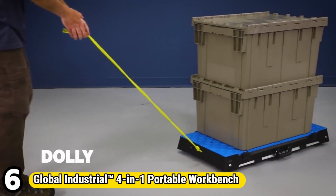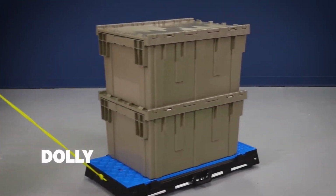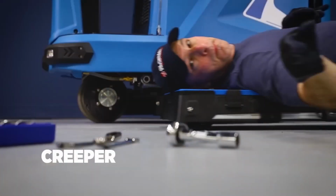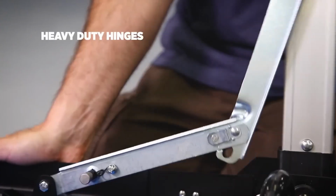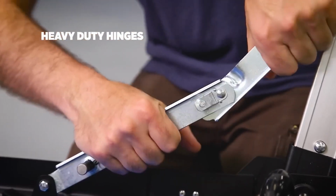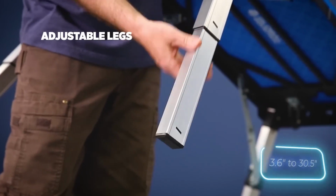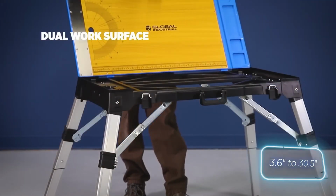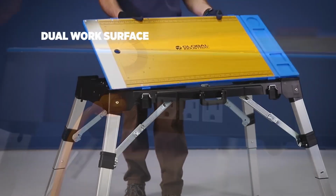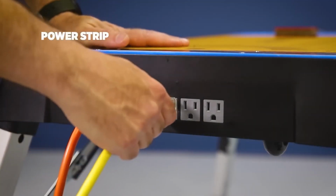Global Industrial 4-in-1 Portable Workbench. The Global Industrial 4-in-1 Portable Workbench is more than just a workbench, it's a versatile workshop in one. This compact unit folds down for easy transport and storage, but unfolds into a sturdy work surface with a 500-pound capacity. The reversible top provides both a non-slip work area and a steel hammering surface.